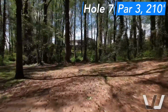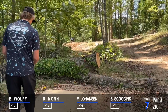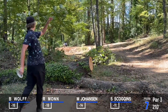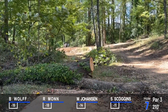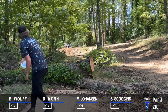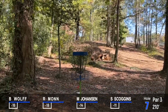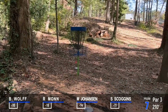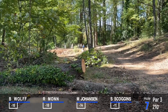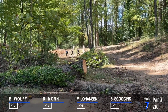Hole 7. Touchy little shot, 210 feet, but you've got to stop it short to not go in the OB creek long. You could swing a forehand over the creek on the left the whole way, but we don't see that too often when it's easy enough to do a backhand like that. I think you kick back.